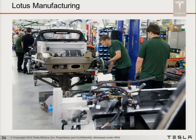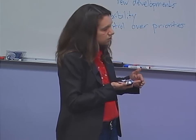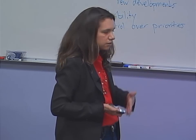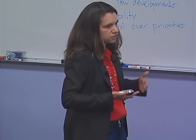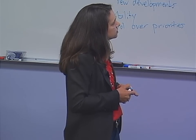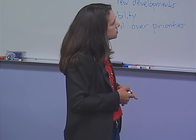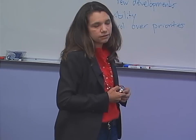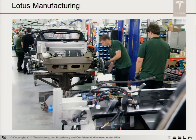One of the great things Lotus was able to accommodate us with is that their line could have our Roadster interspersed, right? So they'd run 20 Elises, 20 Teslas, 20 Elises, 20 Teslas. And you can see they've got a pretty mature manufacturing process here. They've got parts bins, a Kanban system. Although our process was very standardized. And there wasn't much switching cost? You didn't see a quality control issue when they switched from their Elise to the Roadster or vice versa? We didn't actually. We didn't have that problem.